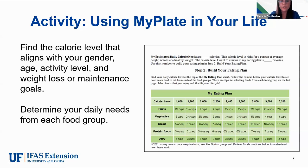So now what I want you to do is look at the My Eating Plan chart. And from there, I want you to see your calorie needs and then figure out the serving sizes that you need from each food group. So for example, for the 1,800 calorie that we had just talked about, for fruits, you need 1.5 cups of fruits per day. Vegetables, 2.5 cups per day. Grains, 6 ounces. Protein foods, 5 ounces, and then 3 cups of dairy.